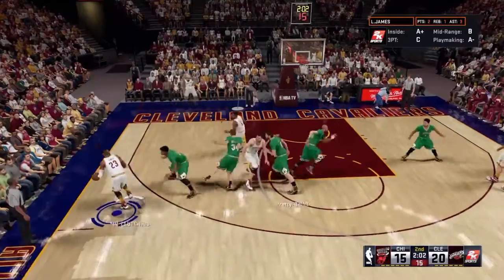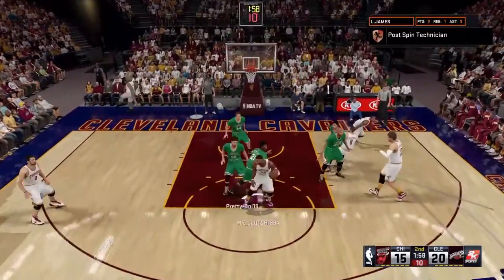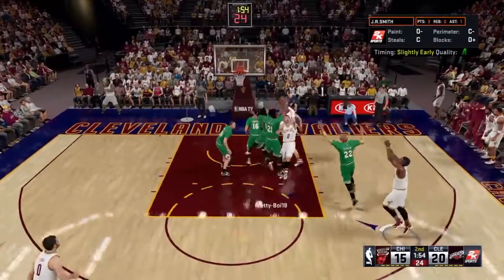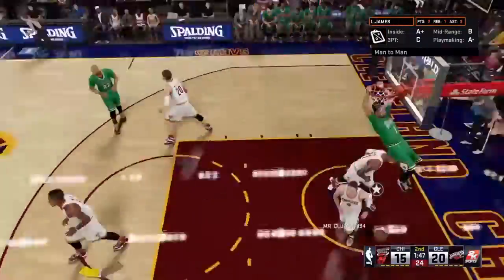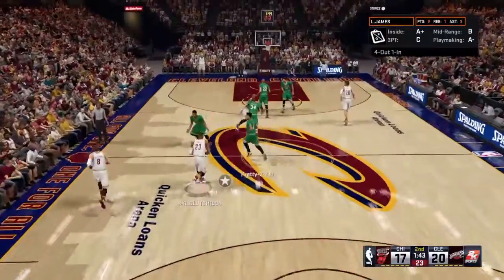It's a pick by Love. LeBron against Butler. For 3, Smith. Can't hit. And Chicago will go the other way with the ball. Next up for them, the Knicks, a road game in New York. That matchup falls in the middle game of this 3-game trip.